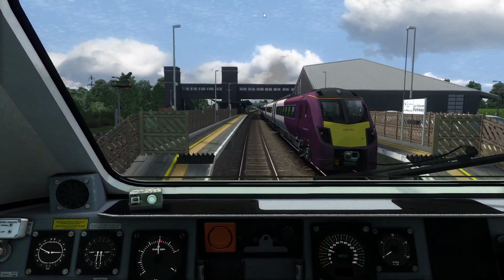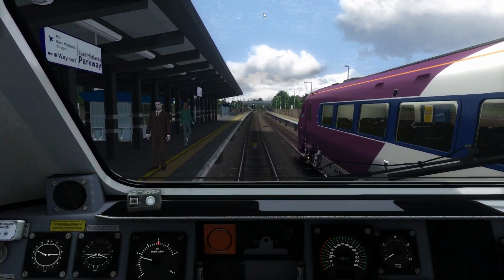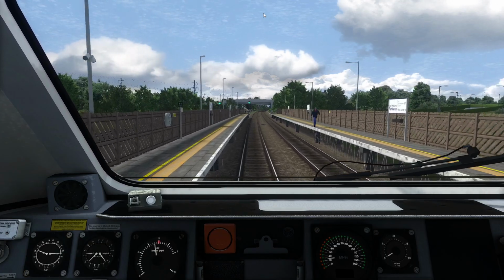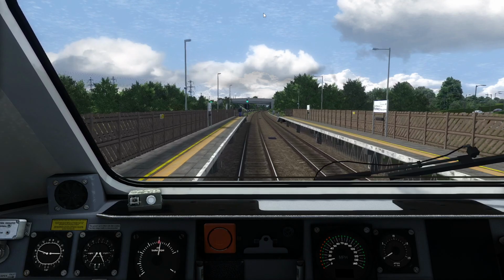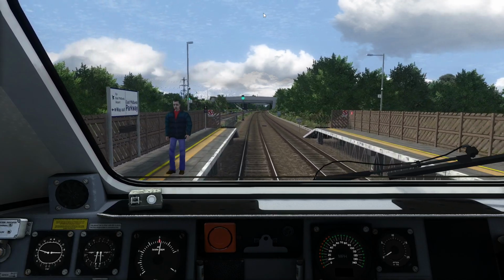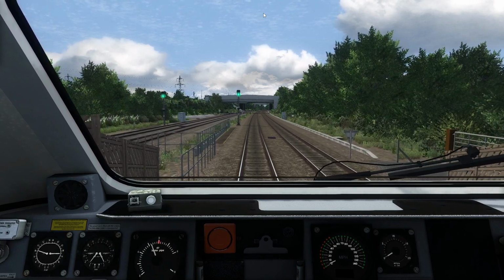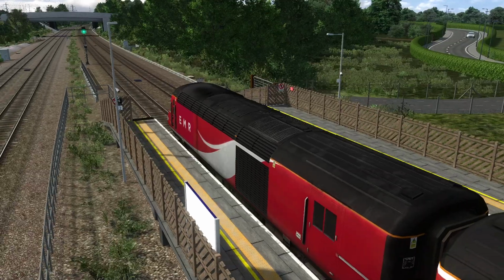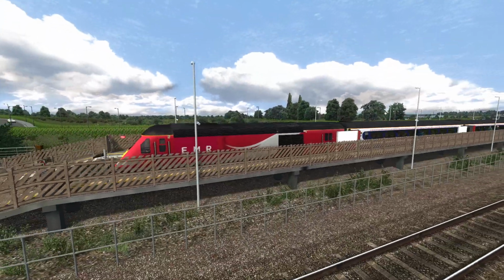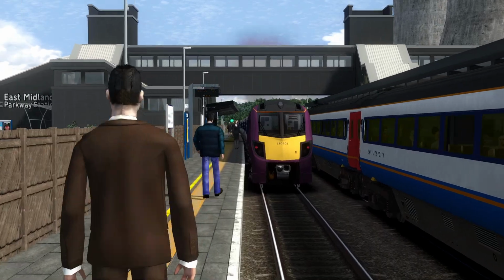I don't know why he doesn't have headlights on. That is, of course, the EMR Class 180. Those units do seem to be rather unpopular, at least with train crew. Right, we're just going to stop at the end, at the 8-car marker, because we're a 9-car technically. Correction, at the 9-car marker. And release the doors. I could not have stopped that better if I tried. That is pretty perfect. I've missed the HST. Of course, that's Ratcliffe Power Station on the right-hand side. We'll have a look at the EMR a bit closer. So I've got no idea why he's not got headlights on.